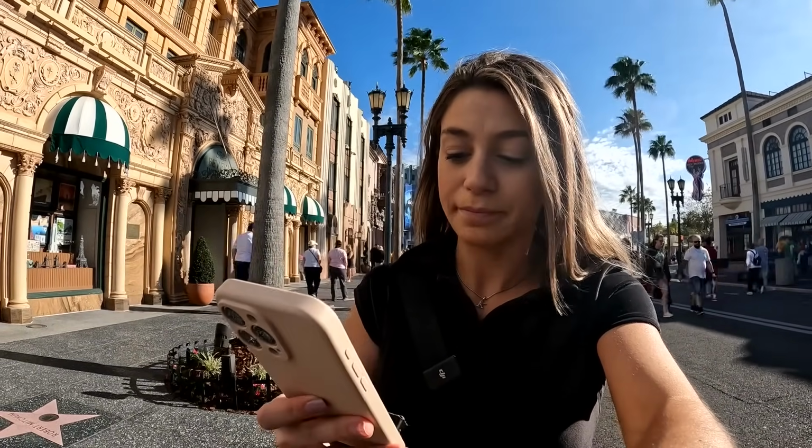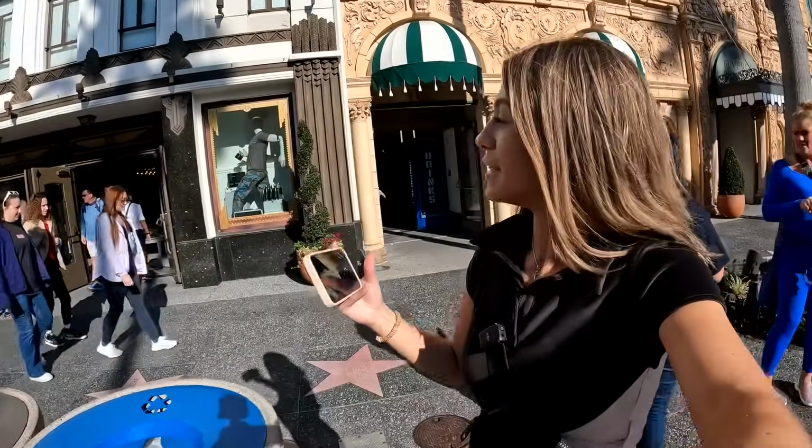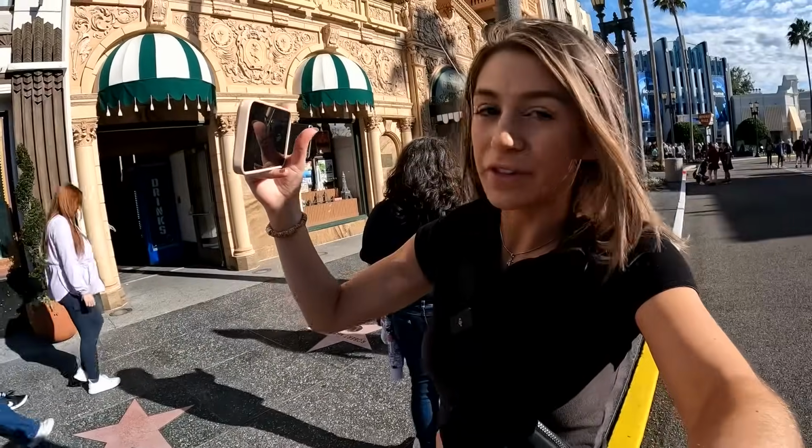Today I forgot the windscreen for my microphone, and it's a little windy, so that's what I'm kind of dealing with. If you see me going like this, I'm trying to block the wind from my microphone. But all right, now I got to do something to get the 5 and dime. The show's letting out, so that's why there's a lot of people coming out of here. But all right, let's film the outside of it first.